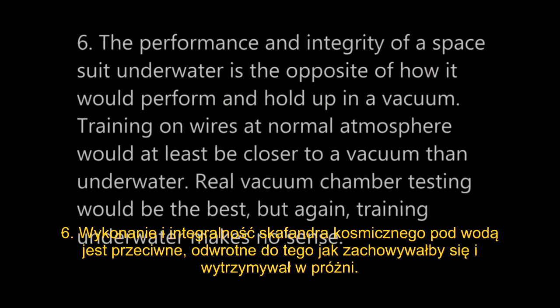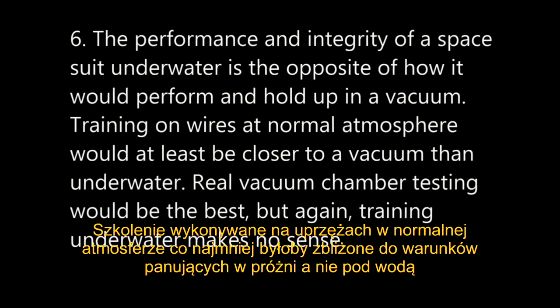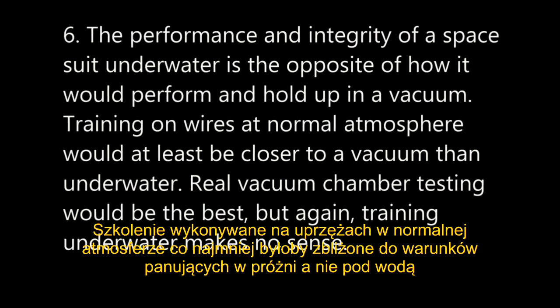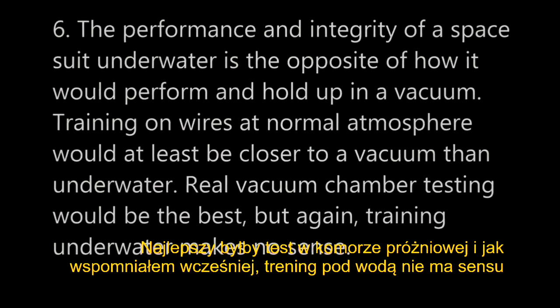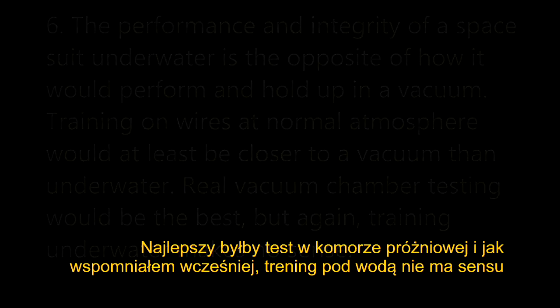Number 6, the performance and integrity of a spacesuit underwater is going to be the opposite of how it would perform and hold up in a vacuum. Training on wires at normal atmospheric pressure would at least be closer to movement in a vacuum than underwater, and how a spacesuit would react. A real vacuum chamber testing would be the best, but again, training underwater makes no sense.